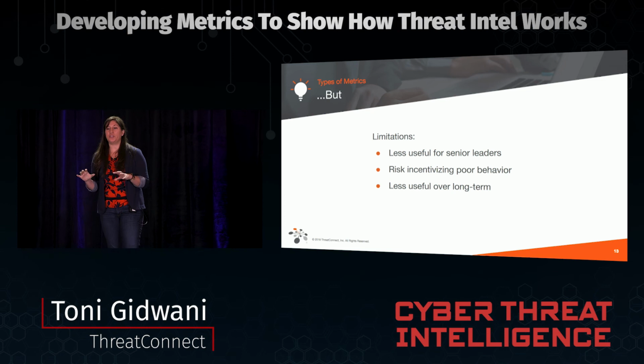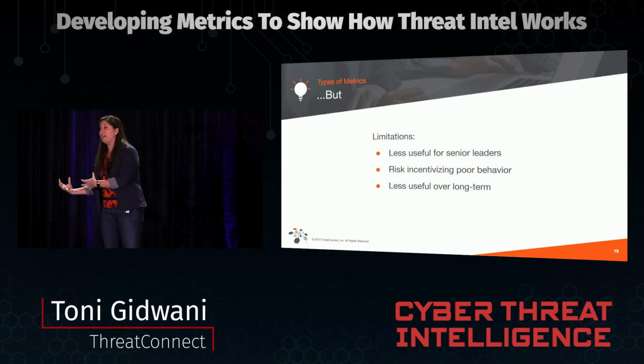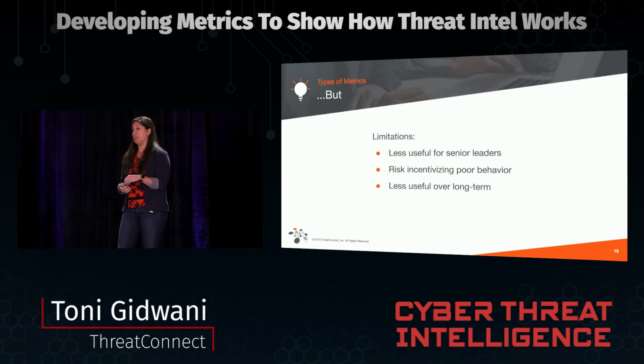But there are some pretty substantial limitations to measures of performance. And honestly, this is where we find a lot of teams, their metrics are mostly based in this category. At the end of the day, they are less useful for senior leaders.